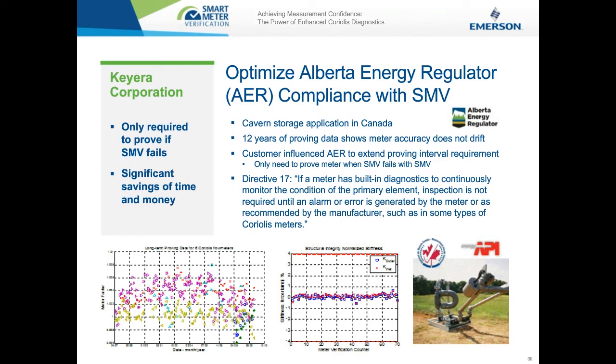So in Alberta, Directive 17 has been written that states that meter verification can be used to replace some or potentially even all of the proving runs. Measurement Canada is interested in this, and we have a number of customers that have operations both in Canada as well as the U.S. that want us to leverage this and increase our efforts with API, which ultimately would be Chapter 5.6 for custody transfer.